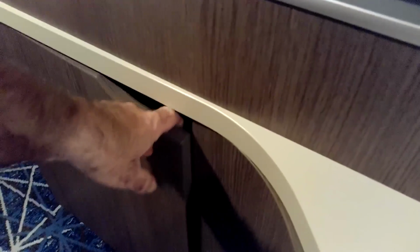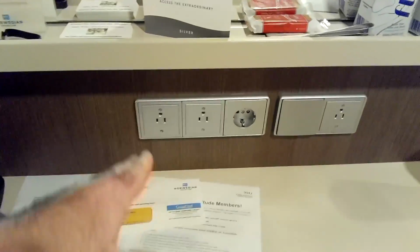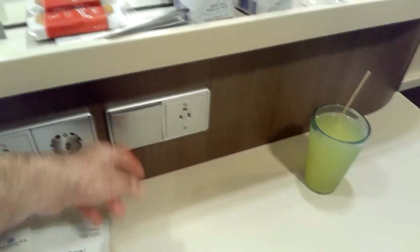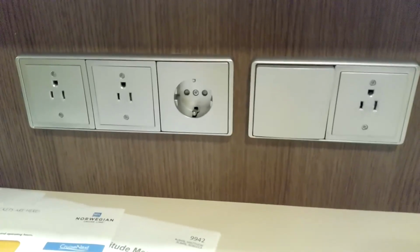Some more storage space down here. A couple shelves. And three little shelves here, but they're not real deep. I know on this ship everything is Americanized United States plugs, except they do have this one here if you're traveling from overseas. This light just turns on the lights up on top.